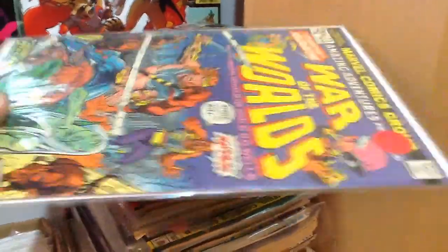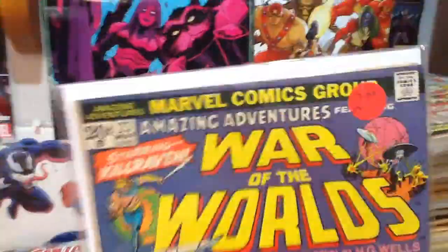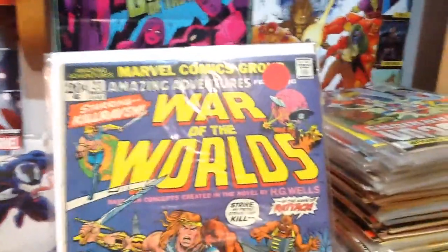So then here's the books that I got from the guy inside. And everything you see here is $1 a piece. So we got a nice run of these. Amazing Adventures with Killraven. So we got number 23. He had $2 on it, but I got it for $1.